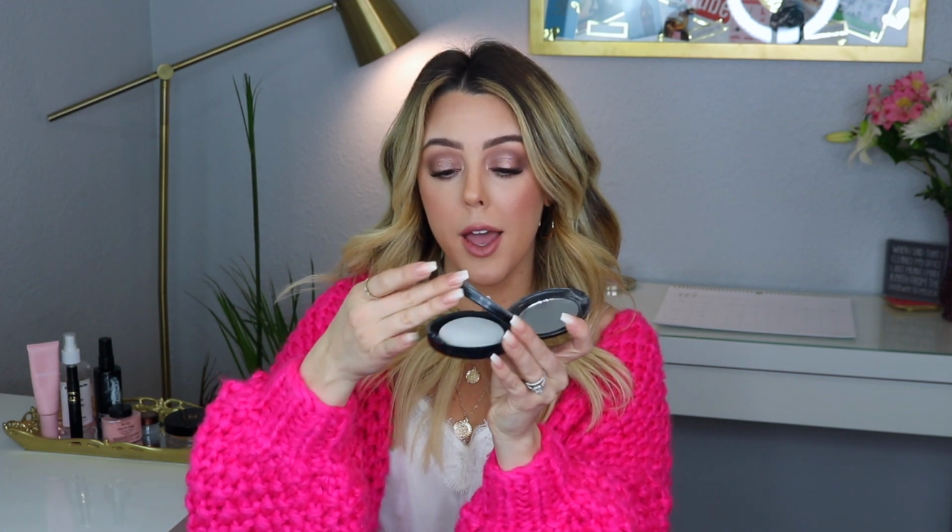This is also from MAC. I will also link this below in case you're interested, but it also comes with a little pad underneath here. It has a mirror. You flip it up. It has a little sponge in here that you can use to apply it as well, especially if you're on the go and you pop this in your bag. They have so many colors. It's unbelievable. I couldn't even tell you how many colors they have. If you go into MAC and you need to be color matched, it's completely free. They're just gonna dust a little bit on your neck. So easy. Make sure it matches you before they send you out the door.